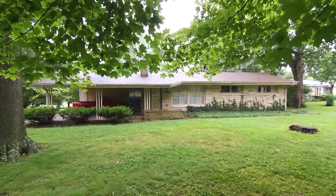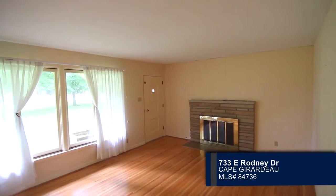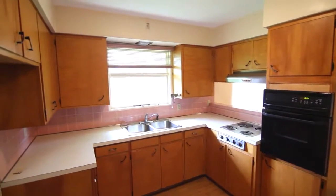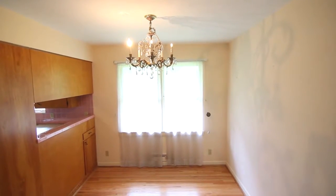With such a great location near Arena Park, how can you resist this great home? Opening the door will reveal a comfortable living room with a built-in fireplace for those cold nights. Just off the living room boasts a kitchen with plenty of storage and a dining area with a beautiful light fixture.